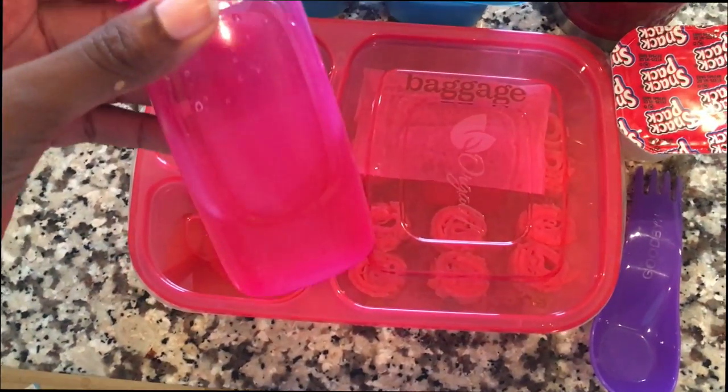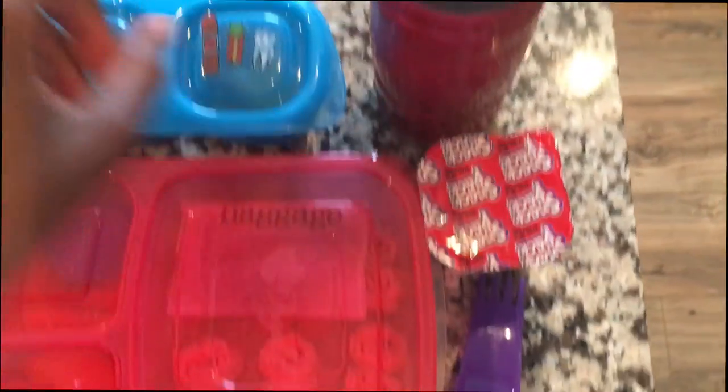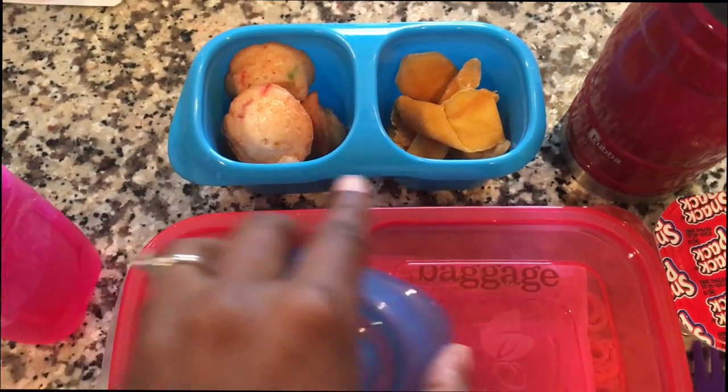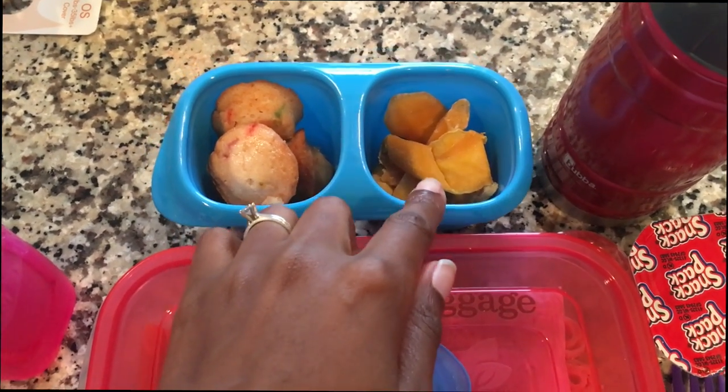Her normal juice, it's the same juice. She drank it yesterday, so I figured it'd be okay. I just gave it to her again. Water with sweetener or flavoring. And then for snack, she has some of these little muffins that are really sugary, but that's okay. And then some dried mango.